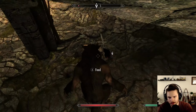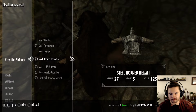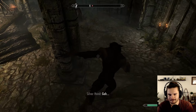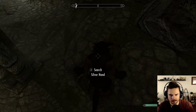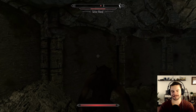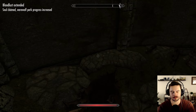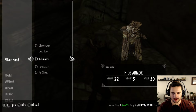Gotta lead with Krev, eat him in front of his friends. Courtesy of a mod. Alright, what we got? Good enough. Ooh. Love a werewolf kill cam. Wait, feed on somebody else? Don't mind if I do. Okay, well. Man, I can't believe I thought that the extending bloodlust was not vanilla.